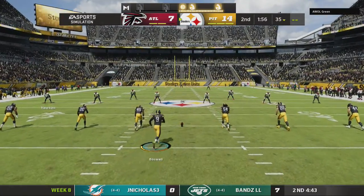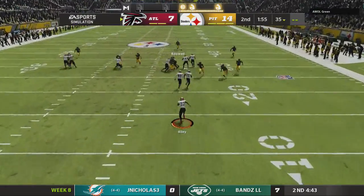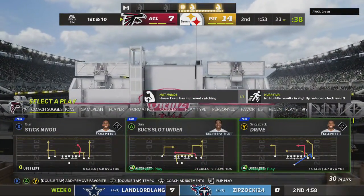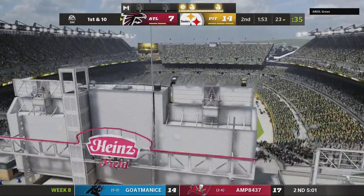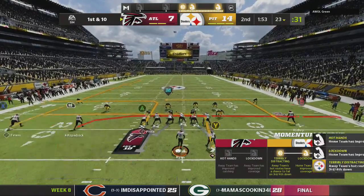Boswell now to kick it away after the touchdown. This one fielded at the 5. And not much happening on the return as he'll get this to about the 23. All set to begin their next drive. The Falcons offense at the line.